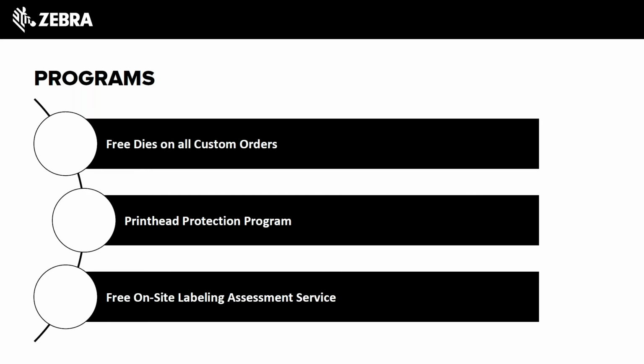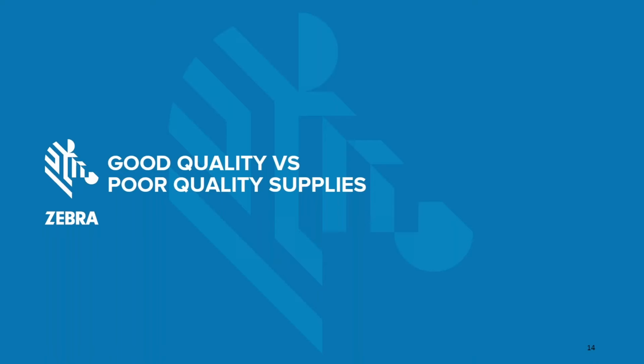Then we have a print head protection program, which I went over already, that we do to lock in business, and just another value add that we have. It's a program that we find has been great for the end user. It takes a headache off their plate. And again, the on-site labeling assessment program adds value. It shows you where you can mitigate risk and avoid disaster, avoid line shutdowns, things of that nature. So those are some of the other programs.